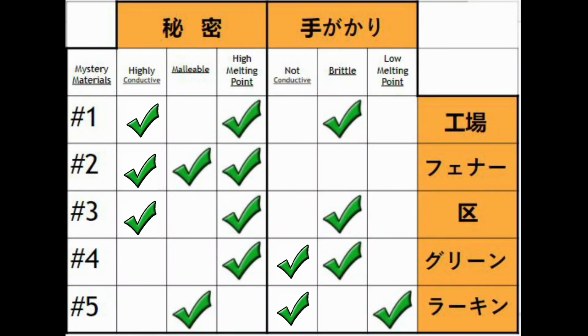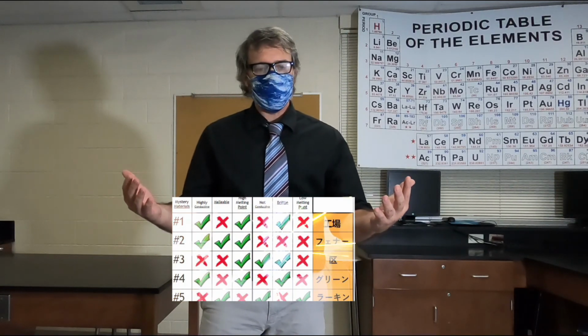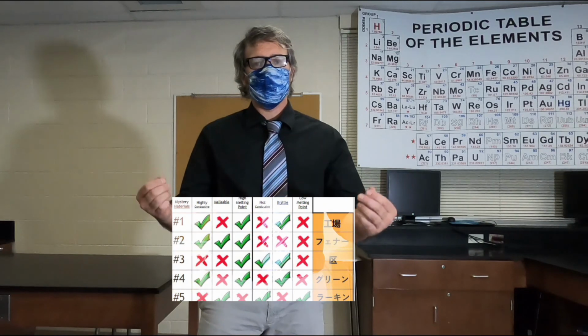Let's add the results of Static Charge's experiment on the items to our data table. It looks as if we have enough information to begin classifying our elements.